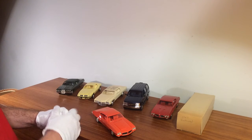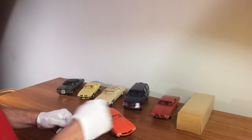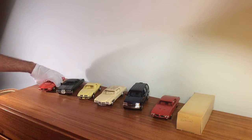It was a 4 on the floor, and when it was a 4-speed on the floor. But in this case, it's actually in the console, but since it was still on the floor, it was considered 4 on the floor. Beautiful, beautiful promo.